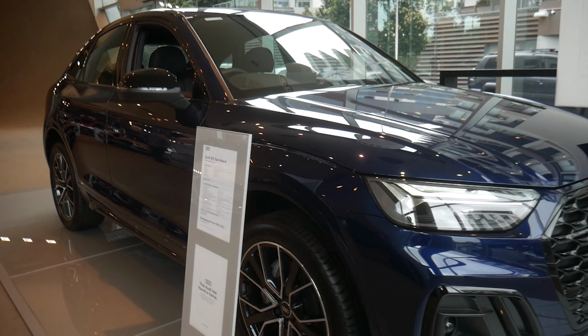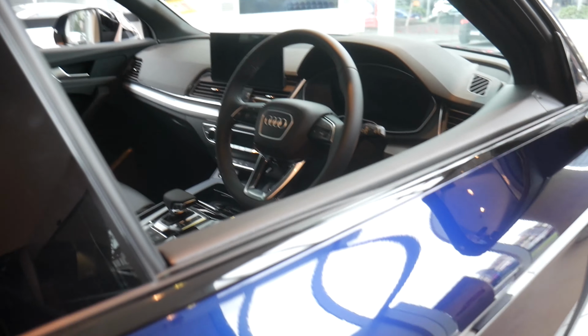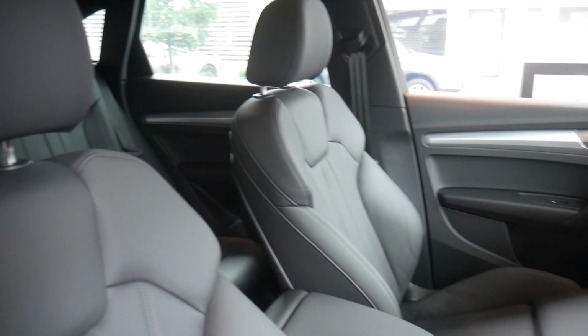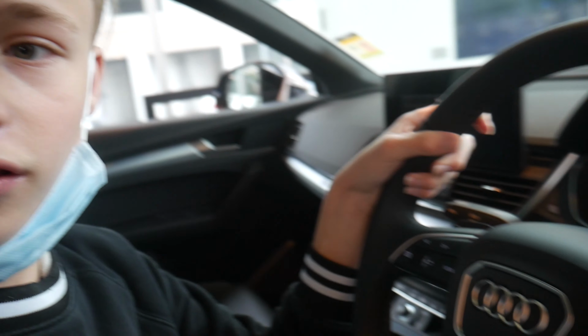Really like this one. This is really nice. It's an Audi Q5 Sportback, and the color is just absolutely stunning. Have a look. Wow. Looks so good. This car is just absolutely stunning. Like, look at it. It's so nice, and the cars all out there are really nice too.